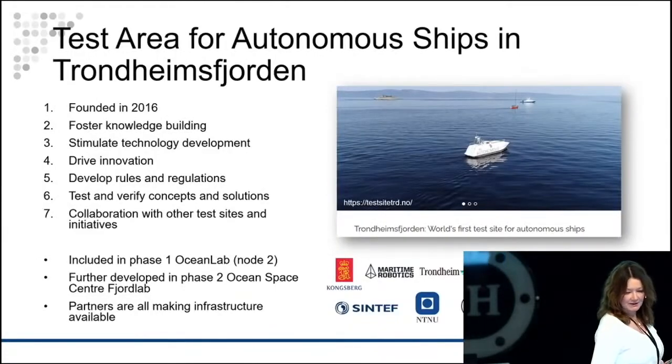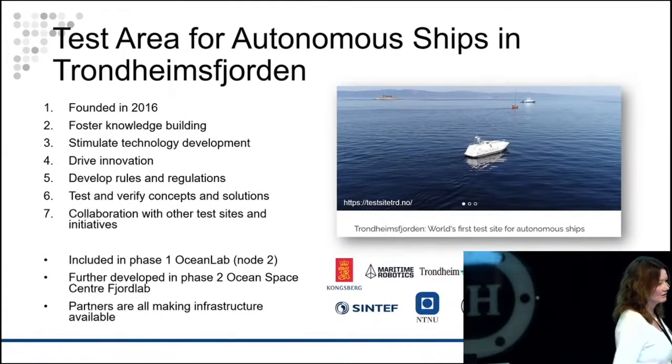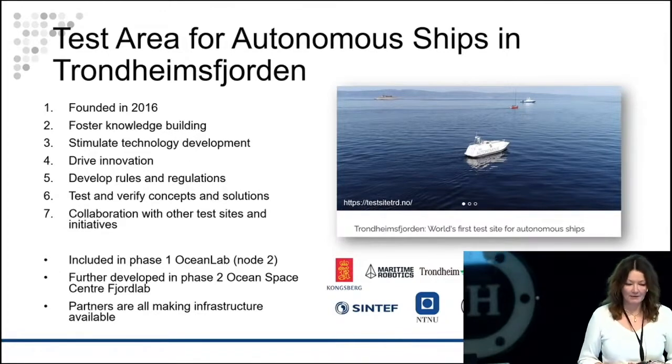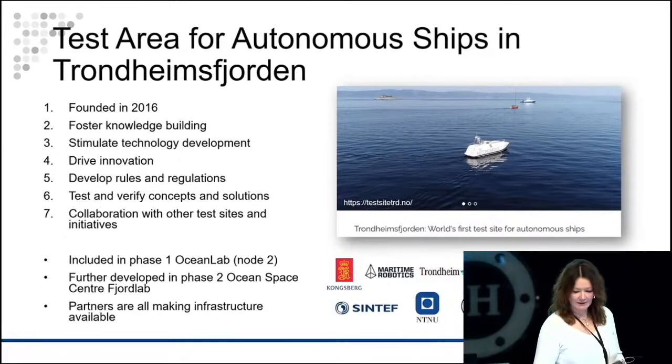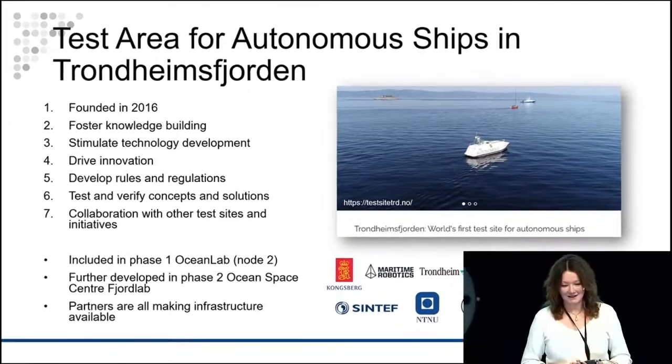The test area for autonomous ships was established in 2016, actually. It was started by Kongsberg Seatex in Trondheim, together with NTNU and SINTEF, the Port of Trondheim, the Maritime Directorate, and the Coastal Administration. Actually, it was Gard Ueland in Kongsberg Seatex. He went to the Netherlands and saw the living labs for autonomous vehicles and said, why don't we have this kind of laboratory for autonomous ships in Norway? We are a global industry in Norway, in the maritime industry. We are world leading, so why don't we have this kind of capacity?